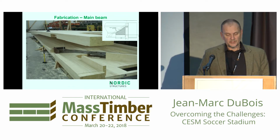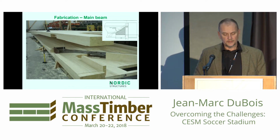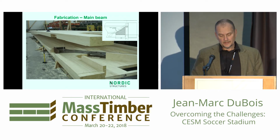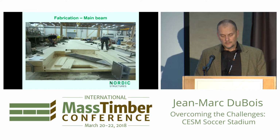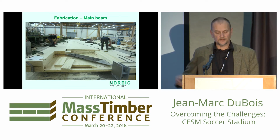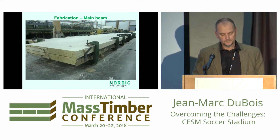So you can see a test being done here on the final assembly of the glue. We're putting 2 parts together. This shows the extremity of the beam here. Okay, and again, this detail was replicated on both sets of the outside of the beam structure.